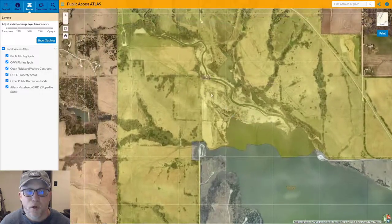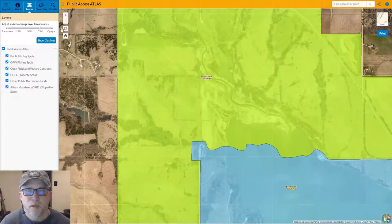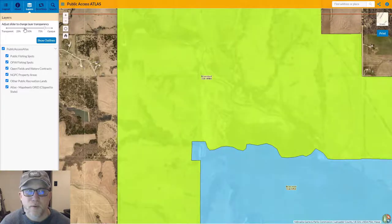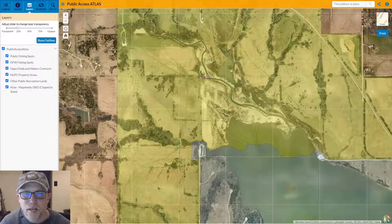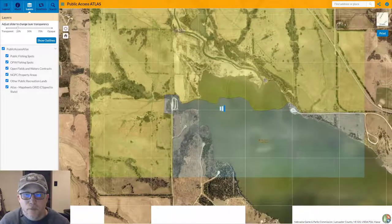Like I can see parking lots. Like here's a parking lot that I couldn't have seen before. That was pretty hard to see up here. But now when I adjust this down, bam, there's a parking lot. Now I can plan, I can walk along here and go around this way and just kind of think about where I want to target when I'm out there.